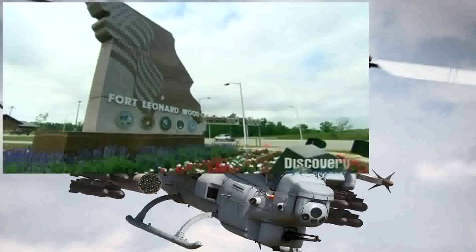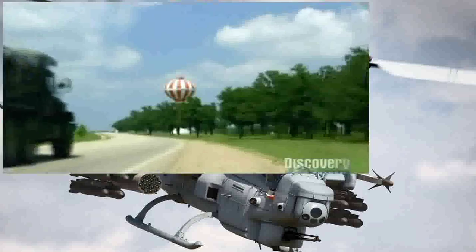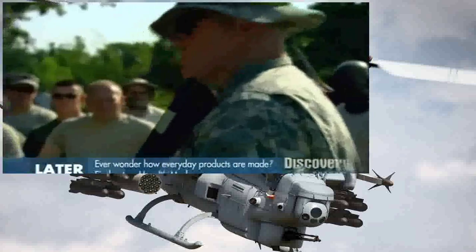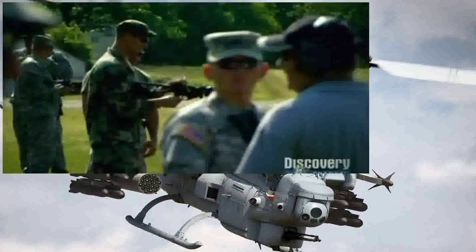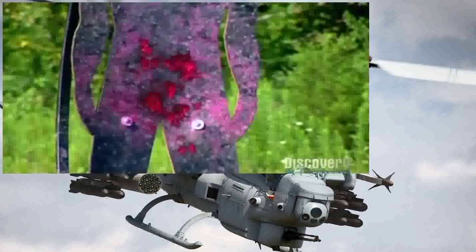Fort Leonard Wood, Missouri is one of the largest military training centers in the United States. It's also home to a primary Department of Defense school for non-lethal weapons. Our ideal point of impact is right around the solar plexus, abdominal region. Any questions? No questions? All right. This is where U.S. forces come to be trained in the use of a whole range of less than lethal options.